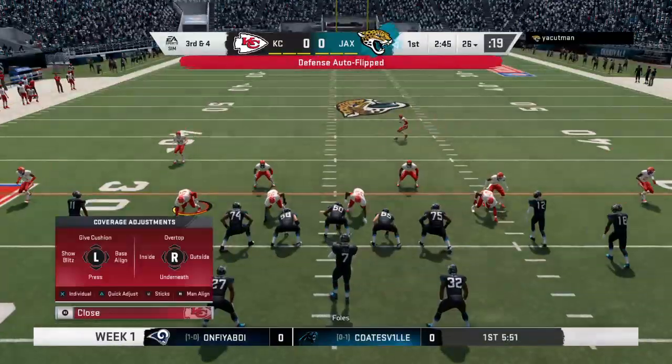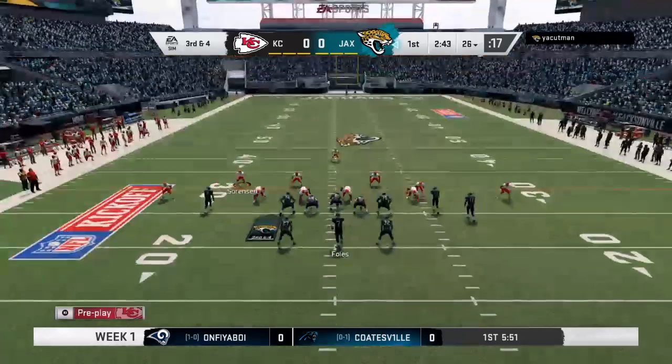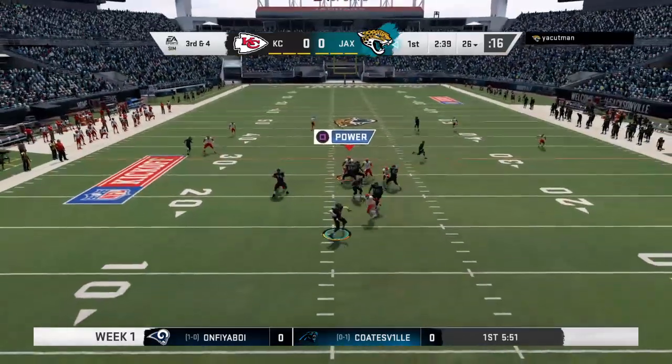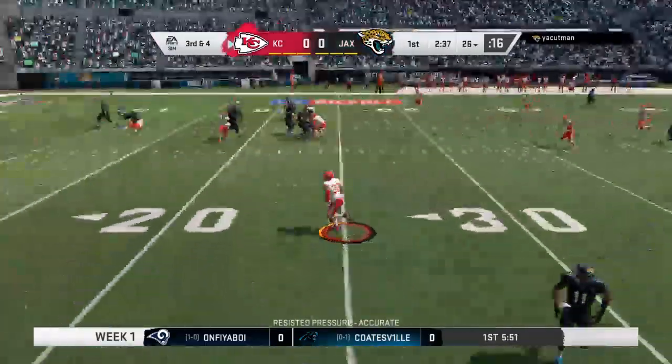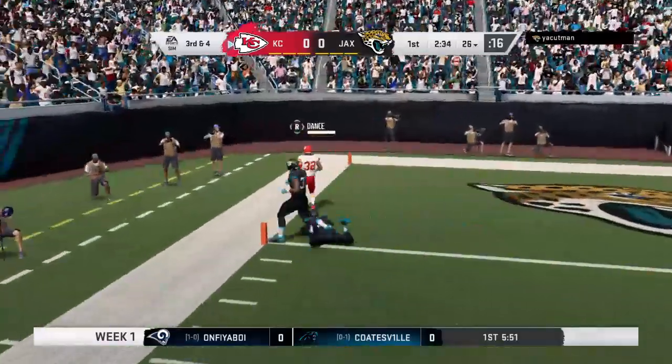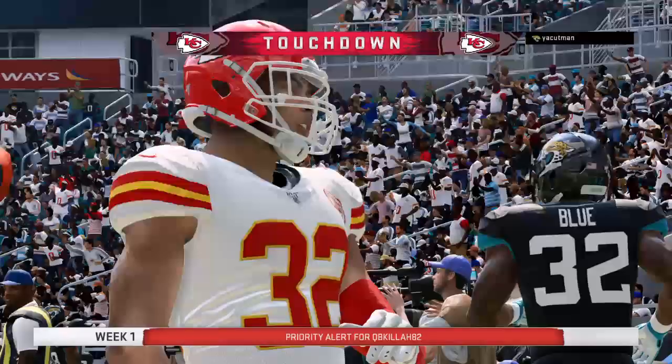Now on third down, an extra DB out there for the Chiefs. Foles, he rifles one that's intercepted. Picked off by the Honey Badger, Tyrann Mathieu. And he will take this one home. It's a touchdown.